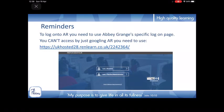So a reminder, to access AR, you can't just Google AR. You need to go to our dedicated website page. The address is there on screen now.